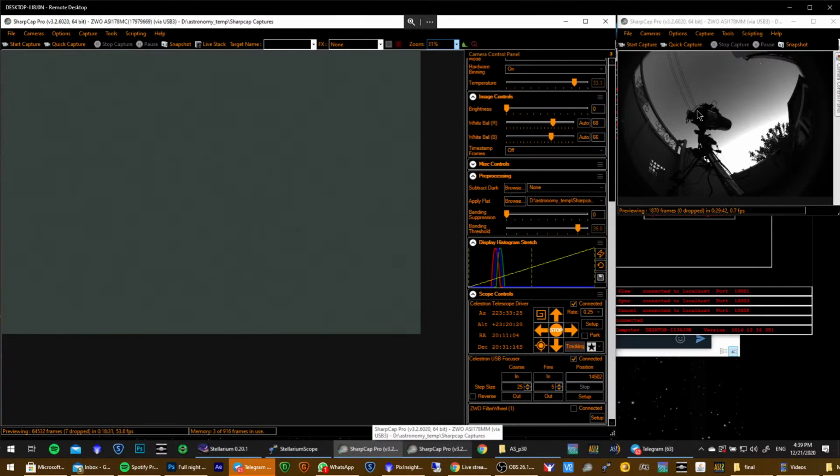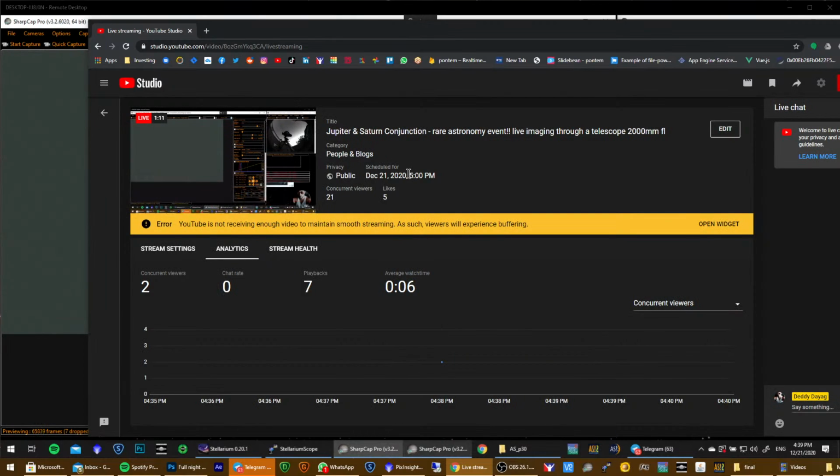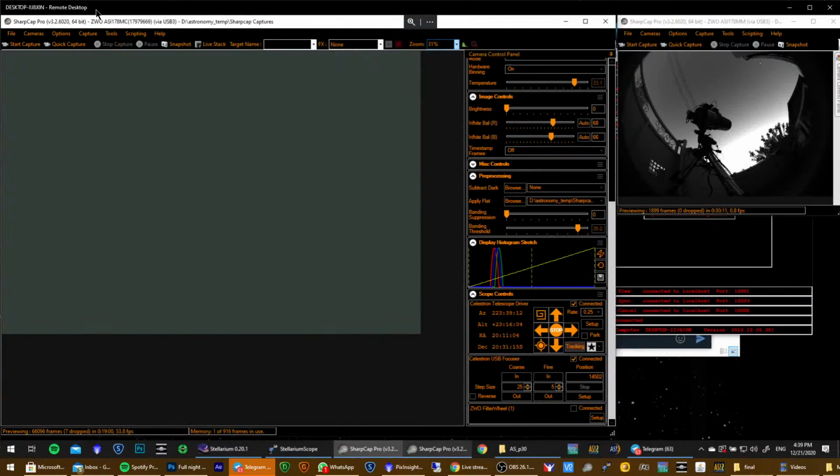So as you can see, the telescope is already mounted and ready. You can see in this small image here, this is the moon, this bright dot there, and this is the live view from the telescope, and we're just waiting for darkness. So as the stream was intended to be on 5, we'll wait until it gets a bit more dark.